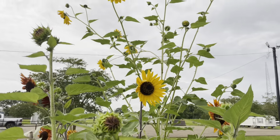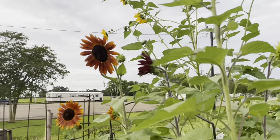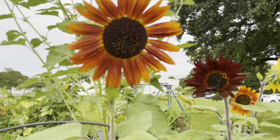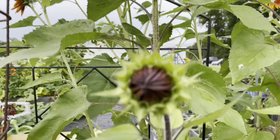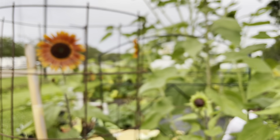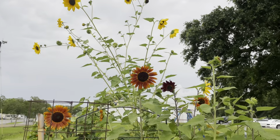Look at these bees. They are still tall as ever, and some of the evening sunflowers are starting to open up. Ooh, and look at those bees. So pretty. I actually don't remember even putting sunflower seeds in here. I don't know if we dropped a pack or what happened, but it's quite the happy little accident, and I am loving it.